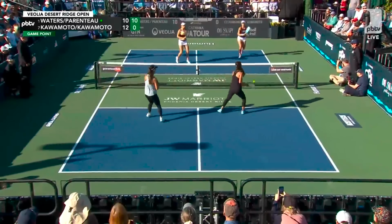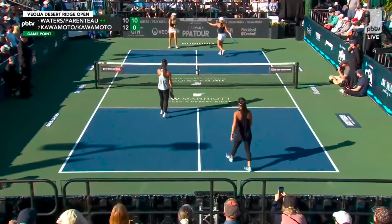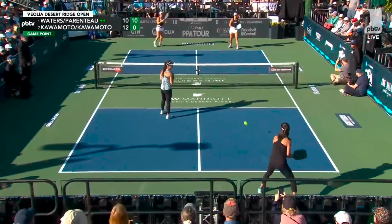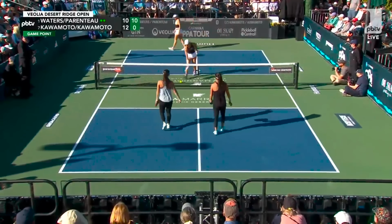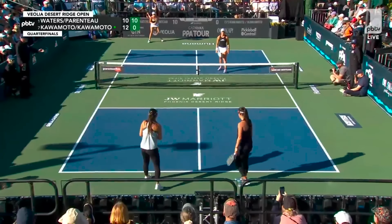We're at pickle point here in game two. Second serve. Game point. 10-0-2. Side out. Couple of tries to get the O-snap pickle, but they didn't get it done there. 10-1.